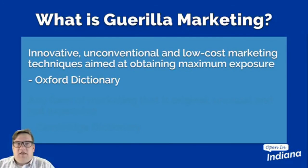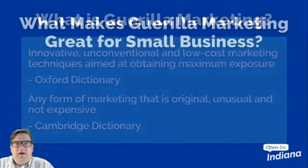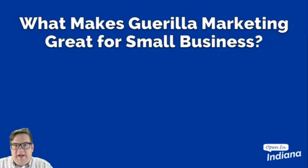The definition from Oxford Dictionary is innovative, unconventional, and low-cost marketing techniques aimed at obtaining maximum exposure. So that's just one definition here. And we have a second definition from Cambridge Dictionary, which is any form of marketing that is original, unusual, and not expensive. That makes it a little more clear, which is also what makes guerrilla marketing a great fit for small business. So let's talk about 3 reasons why guerrilla marketing is a great fit for small business.